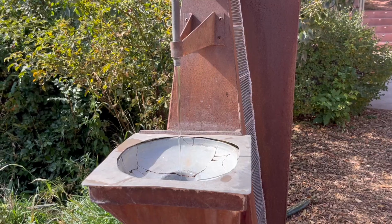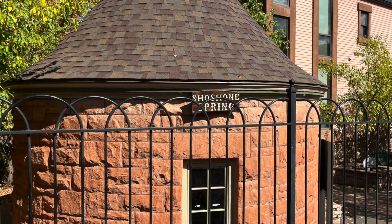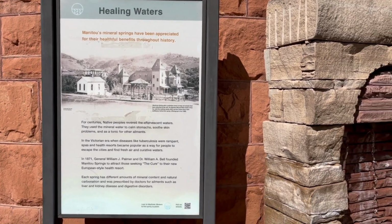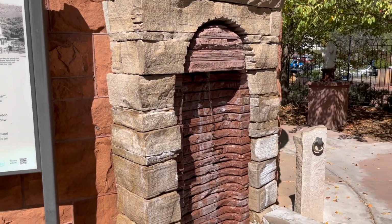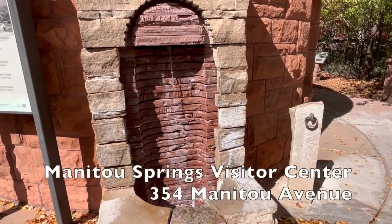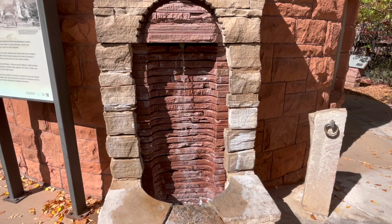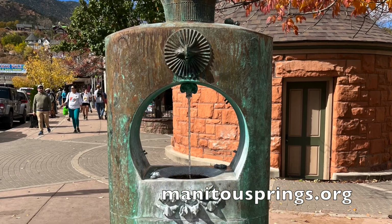Shoshone Spring on Manitou Avenue in the historic downtown district has some of the highest mineral content, and it's the warmest at around 70 degrees Fahrenheit. The Manitou Springs Visitor Center has a self-guided walking map of the springs and a collapsible souvenir tasting cup for just $2, or you can find a map online.